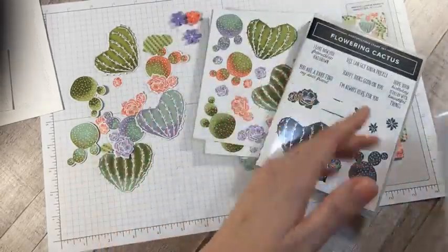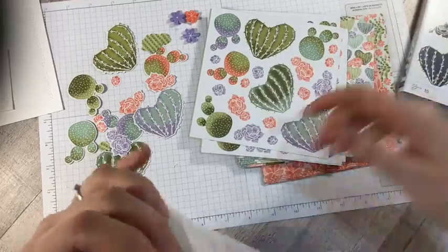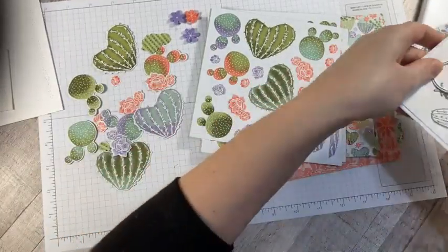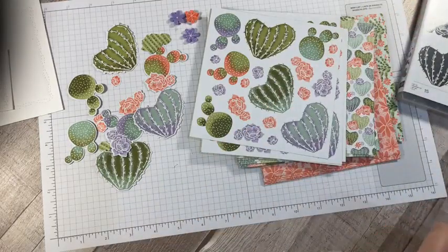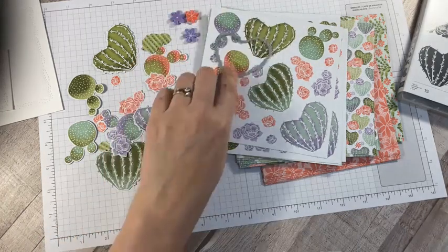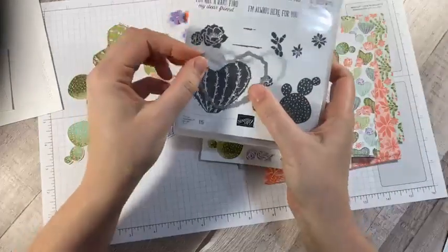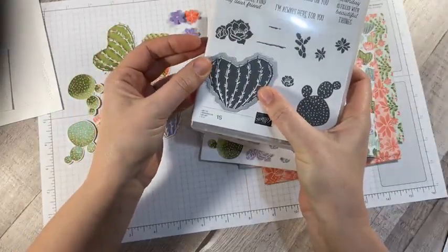And then that has the dies. So the dies will coordinate. Oops. It will if I wasn't throwing it on the floor. The dies will coordinate with the papers, but of course it will also coordinate with the stamp set.